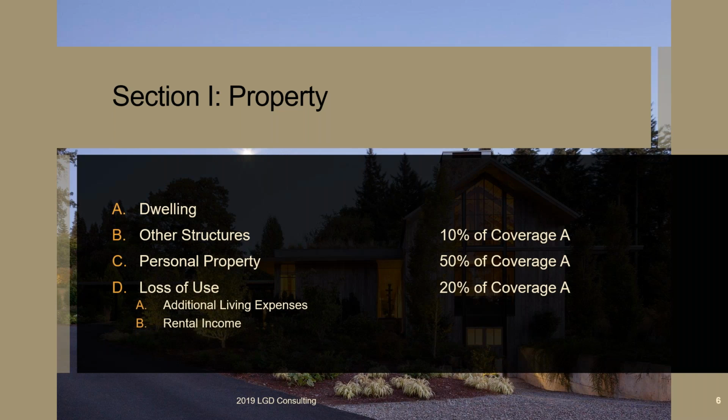Then your garage would be coverage B, like a pool house, and like I said, the fence. The standard limit is 10% of coverage A. So if we have $400,000 worth of coverage for coverage A, in my scenario here, then we'll give you another 40,000 to rebuild any other separate structures on the premises. All right. So at this point in time, we're paying 400,000 to rebuild the house plus 40,000 to rebuild any other structures on the property.